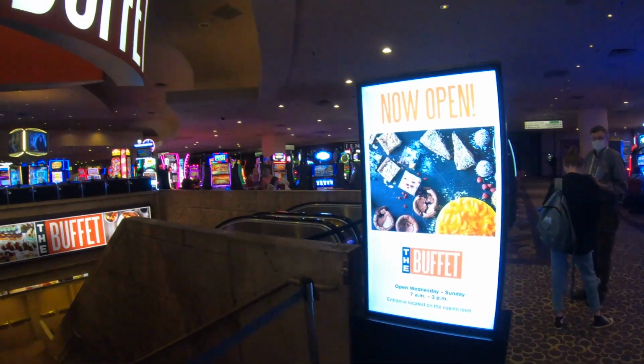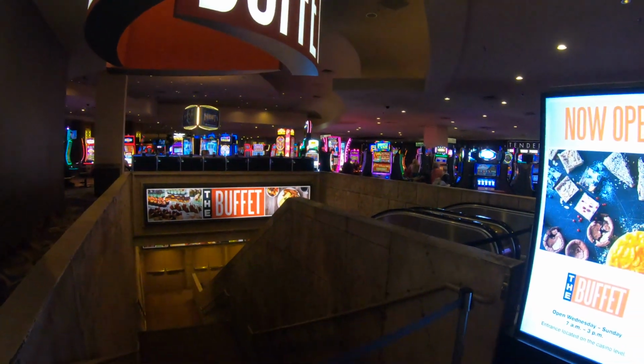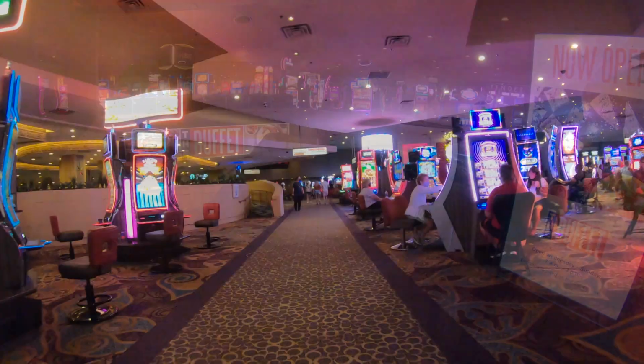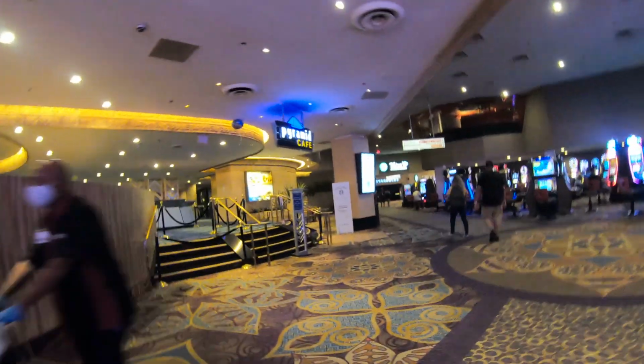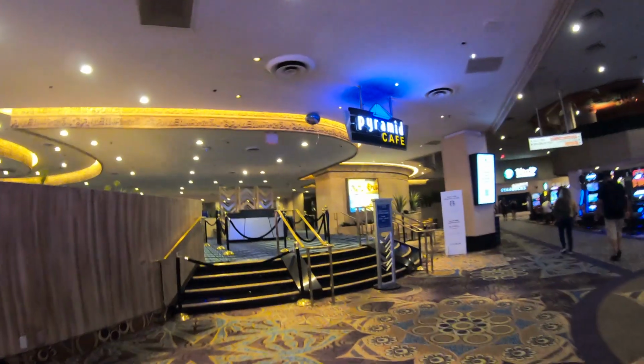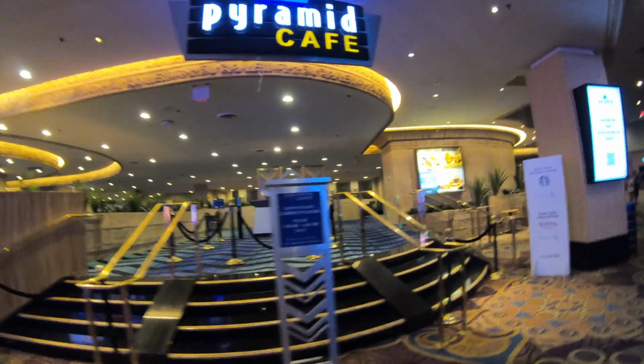Most of the non-Caesar buffets are open now, and from what I understand, the Luxor buffet is, well, to put it politely, horrible. But when I'm here in a few weeks, I'm going to put that description to the test, spend a few bucks and check it out. I've already packed the Pepto-Bismol.